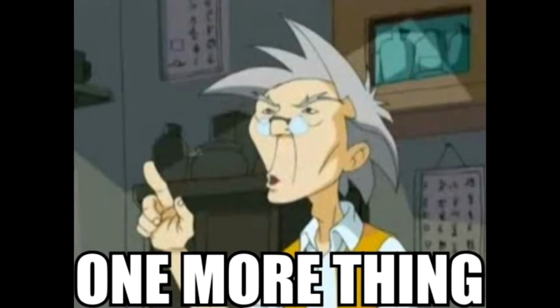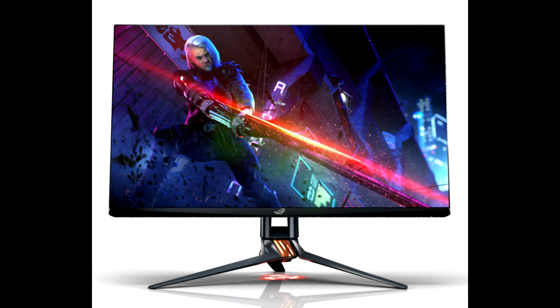Another thing that really blew my mind is these monitors that are going to have 360 Hz refresh rate. That is crazy. Just imagine how smooth everything is going to look. That's really out of this world.